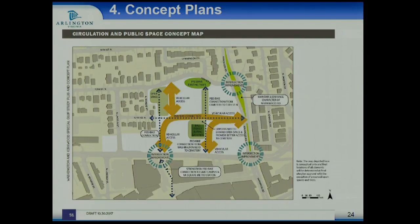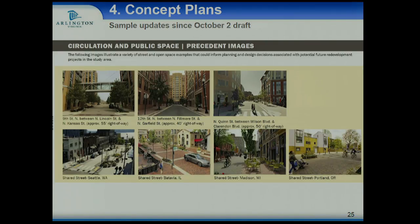The circulation of public space map seen here is, I think, unchanged since last meeting, perhaps but for a modest wordsmithing of a label here or there. And so you'll recall that the recommended addition of additional connectivity is generally reflected in terms of location via the orange lines and arrows, accommodating vehicular access, pedestrian and bicycle access. Again, the idea is that in the future, with future development proposals, there would be broad latitude in defining the exact detailing, the type, and the typologies of the streets.